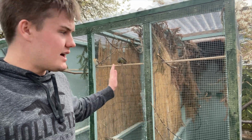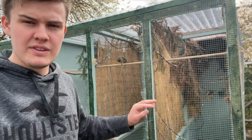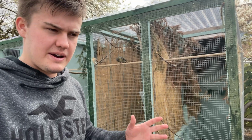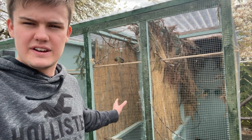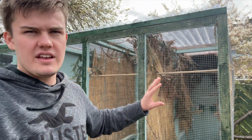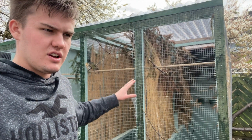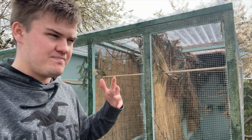So we have a pair in here. This is my better pair, more exhibition quality. We have another pair in here. These are lower quality, more I guess undeveloped for the exhibition. So this is a developed pair. This is sort of an undeveloped pair as such, the wild stature of a crossbill and the exhibition type of crossbill. So we'll take a look at both pairs.